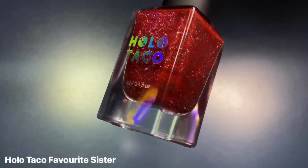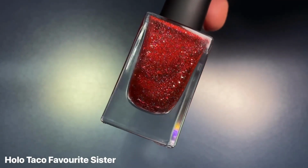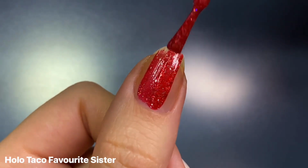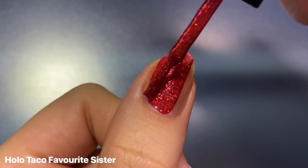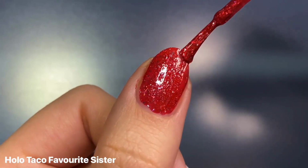Now, it's not Valentine's Day without some reds, so I had to include Holo Taco's Favorite Sister, which I've really been loving since it launched. I'm so sad I didn't get to wear it for a Christmas mani because this is just such a perfect holiday kind of red, but at least I think it's perfect enough to wear on Valentine's Day as well.